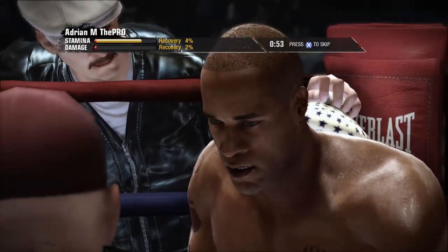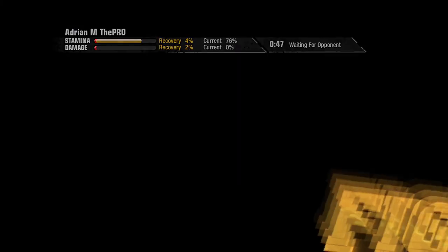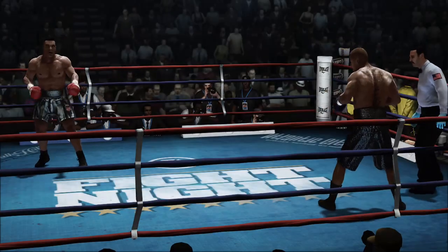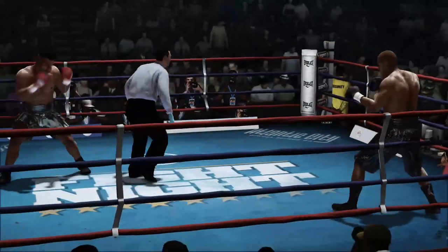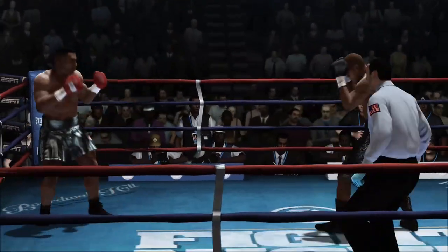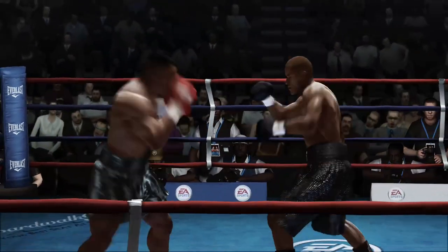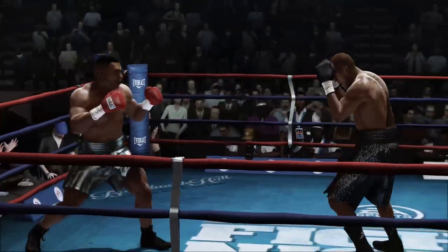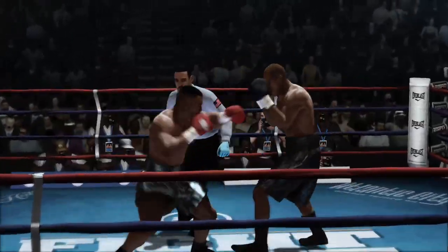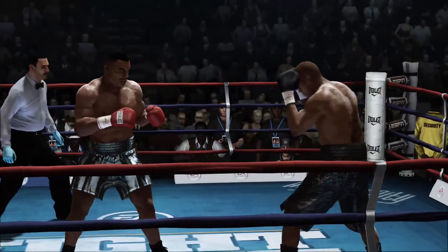That jab moving. Keep him away from him, all right? I need you to keep moving. And round number three is underway. A well-targeted jab that time. And that's exactly what you need when you want to stay on the outside. Something to keep you away from your opponent.